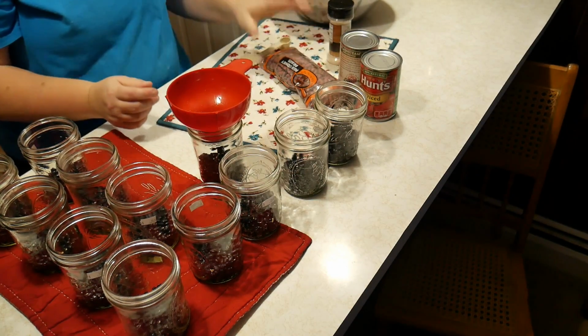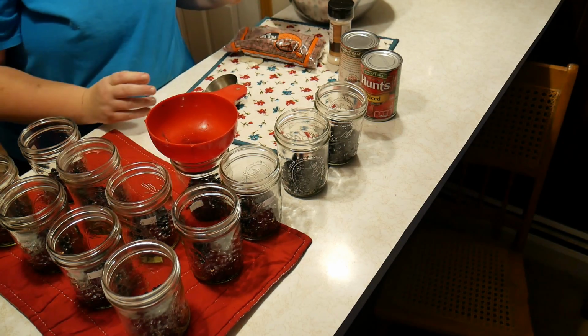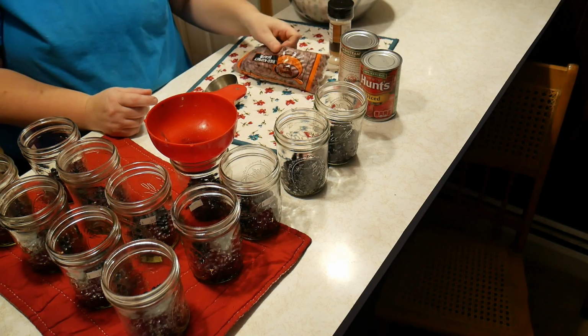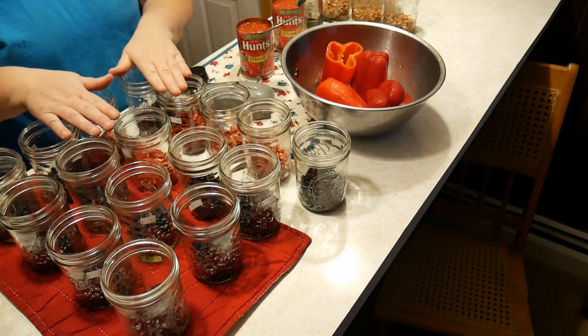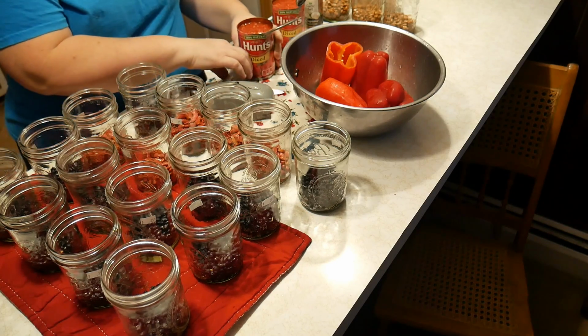Now we're going to take my 1 pack of kidney beans. We're going to do the exact same thing. We're going to wash them and then we'll put them in our jars. 17 pints of beans that all came from the Dollar Tree. This is all under my $7 that Larry gave me.